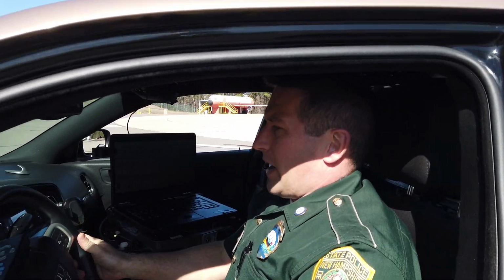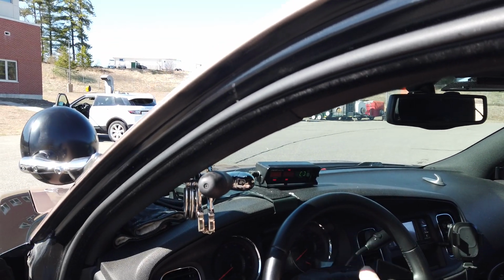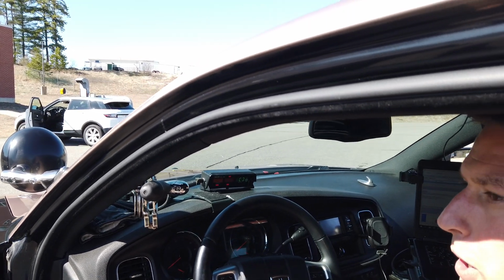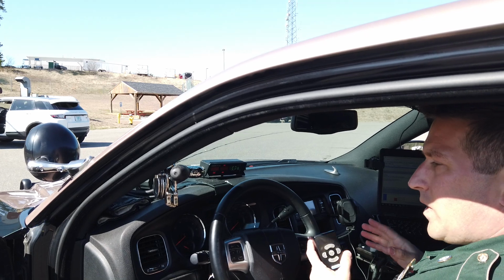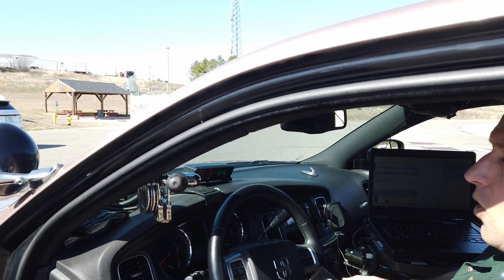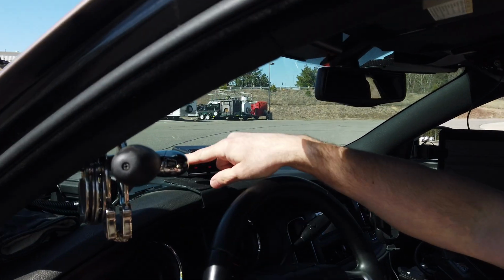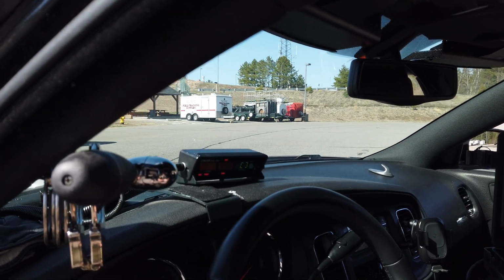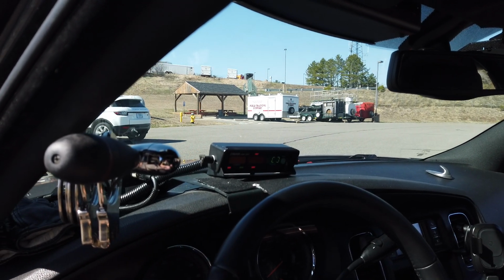I have a Stalker Radar. So my display is right here. I use this remote control to run the radar. My radar can be used when I'm stopped, like I am here. I can run a front cone, or I can run a rear cone. And the way I know is on this display right here, it says front, meaning the front is activated. It's transmitting now. Or I can run the back where it says rear, and I can run the rear cone.